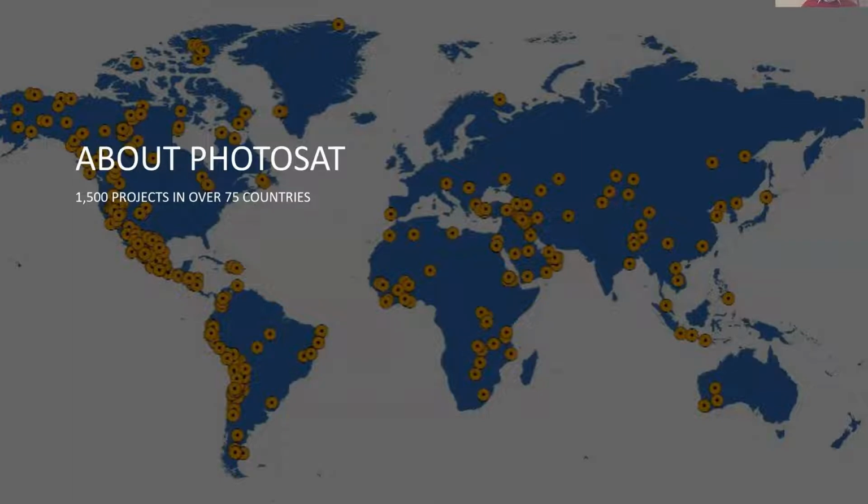Okay, so this is us, PhotoSat. Our expertise in geophysical data processing combined with our extensive experience has resulted in the world's most accurate satellite surveying company. As you can see on your screen, with each orange marker representing a completed project, we operate all over the world. One of the many benefits of utilizing satellites to gather our data, it's resulted in over 1,500 projects right now in 75 countries.